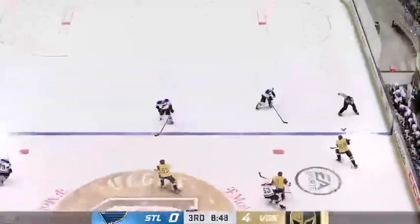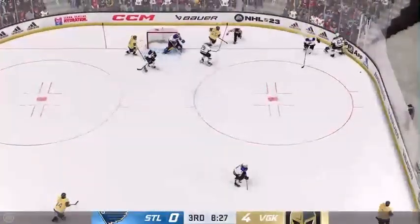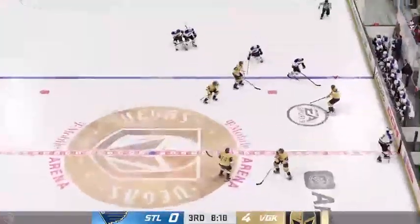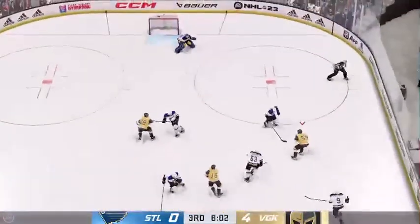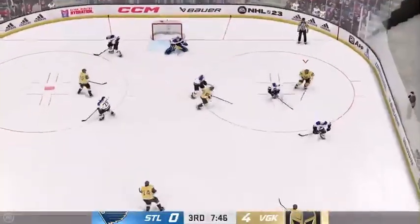The Golden Knights aren't that far from a shutout. Hey, if you think there's superstition in it, too bad. They've got a shutout, and they're still going to do their best to protect it. And that's broken up. Swatted away with the stick in the defensive zone.